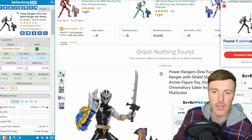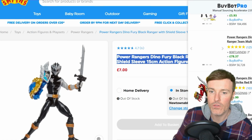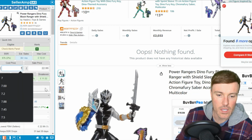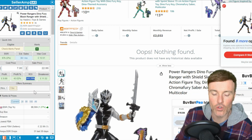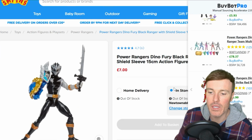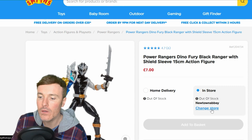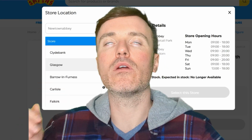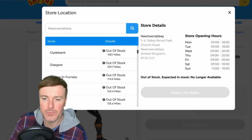I found this deal here, as you can see, selling for £7, and if we type in £7, we can see very, very nice, 141% return on investment, almost £10. Let's see how many we can get of these here. It's out of stock in my local. It's out of stock everywhere. Okay, keep looking.